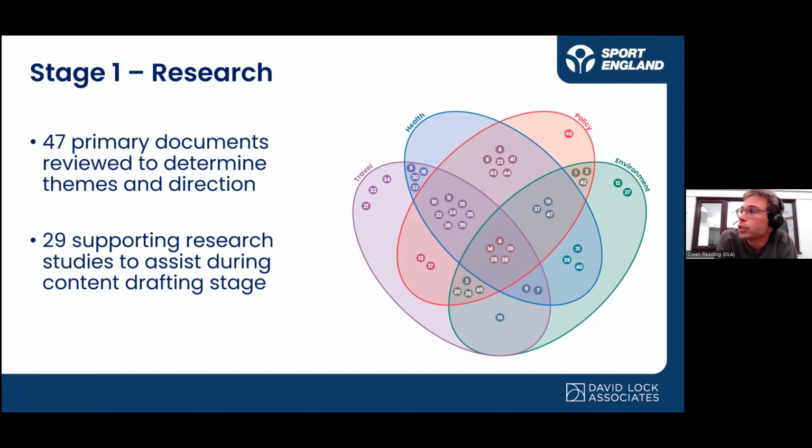There were also a large number of supporting research studies that we looked through, which are going to really assist us when we're putting together the updated content and helping us to understand the quantitative and qualitative impact of some of the principles and suggested design actions.